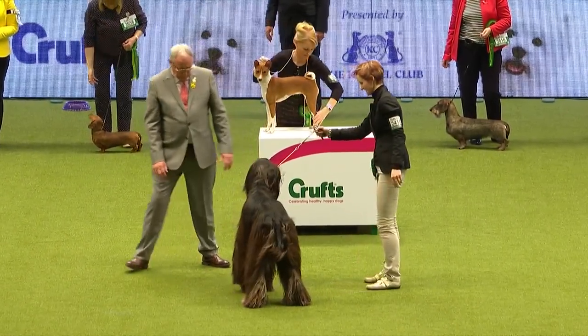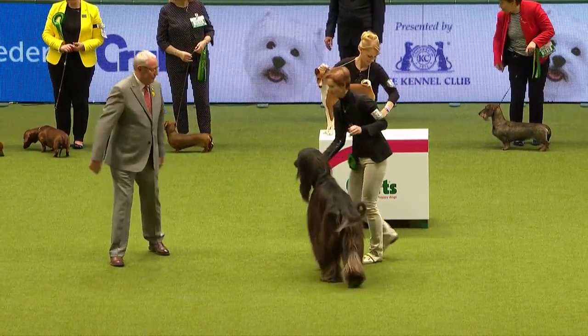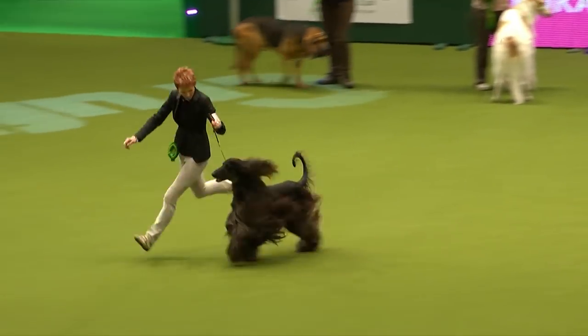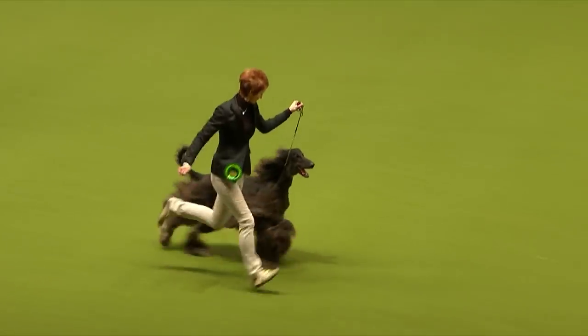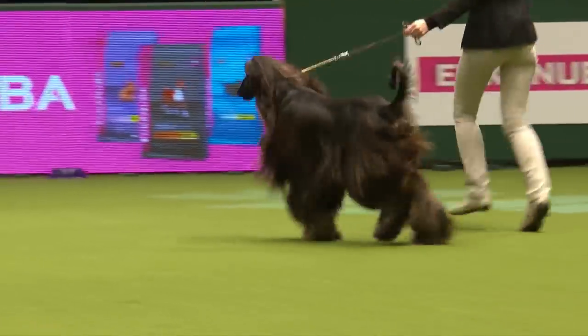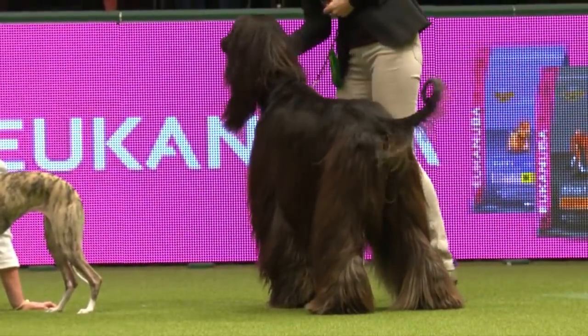Driving hindquarters there, they move around the ring. It's a lovely movement to watch. And it should have a light lift to their movement, and this ring to the tail, this little donut ring to the tail, and this light lift in its front movement. And Graham Hill sending them round again, just to get a better look, but he's now turned back to the table.